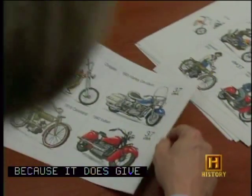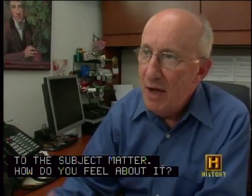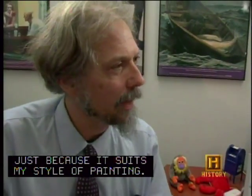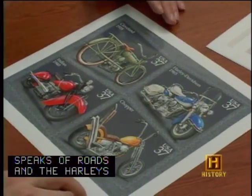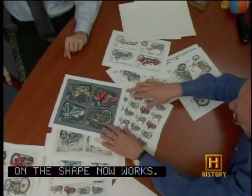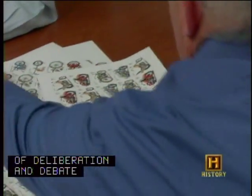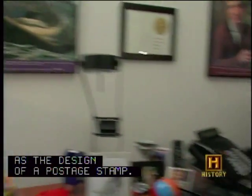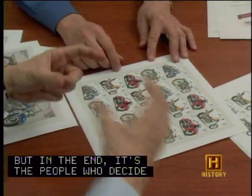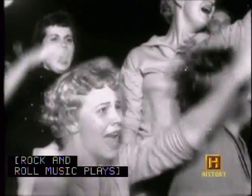Myself, I prefer the angles because it does give a little bit more dimensionality to the subject matter. How do you feel about it? Well, yeah, I like the angles just because it suits my style of painting. This, to me, speaks of roads and the Harleys and the big gutsy motorcycles. I think having this emphasis on this shape now works. For a square inch, few things require so many hours of deliberation and debate as the design of a postage stamp. But in the end, it's the people who decide what goes in the corner of the envelope.